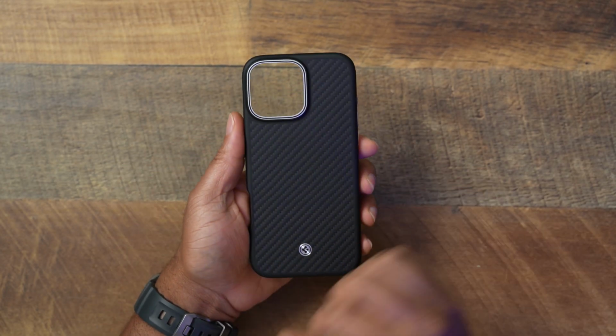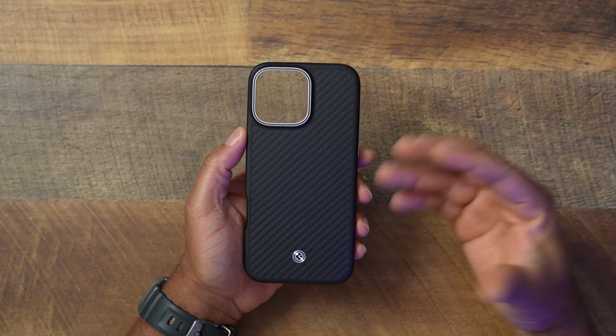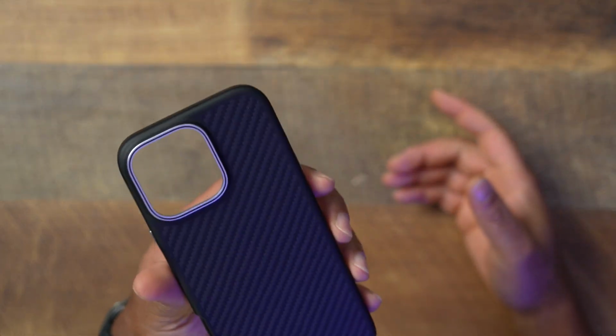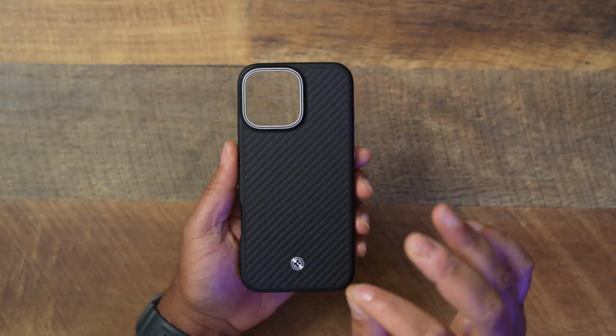Now, I feel like this case can go with legit any color iPhone that you get out there. It's going to really shine, especially when it comes to the white, the black. I mean, even if you got natural, I think this looks really good with natural because this frame and everything tends to match with the natural very, very good.